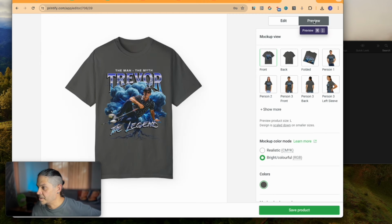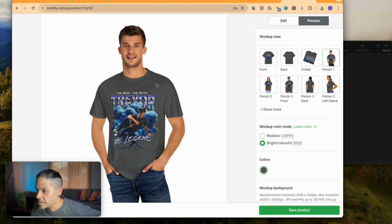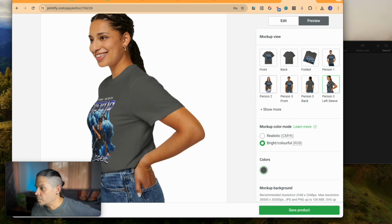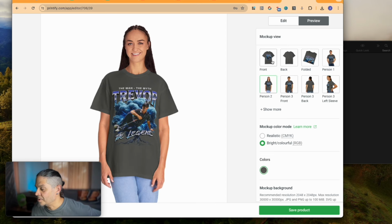Pretty funny. So we're gonna click on preview. And let's see what we can see on a guy here. Yeah, look at that. This looks awesome. You got some profile views if you wanted to showcase how it would look from the side. Funny gift for the girlfriend or wife or partner.